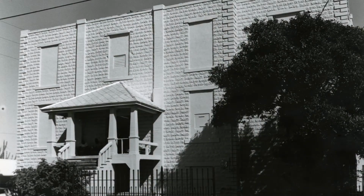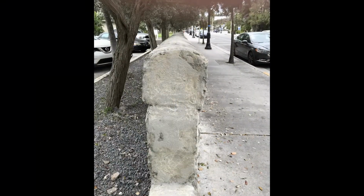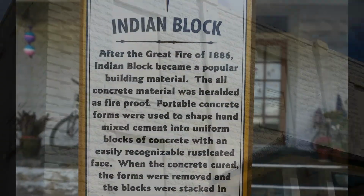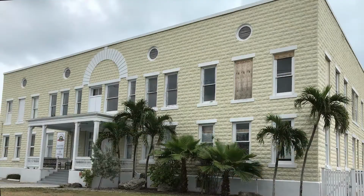It was designed to be hurricane, fire, and drought-proof. The structure used all of the best technology of the day. Factory walls were constructed of solid concrete blocks. The distinctive-looking blocks were called Indian blocks due to their rusticated exterior surfaces. At the time, they were considered to be one of the best materials used to fireproof a structure.